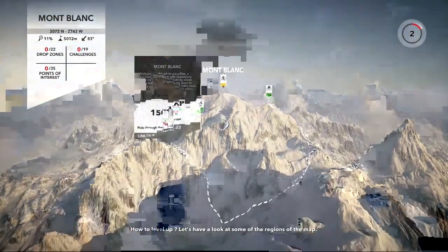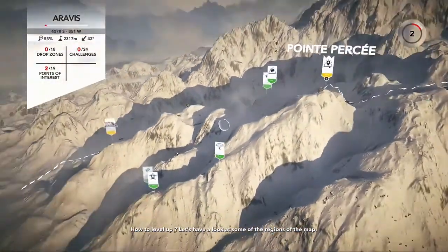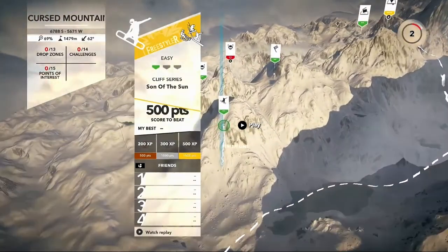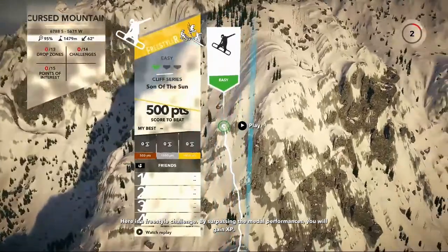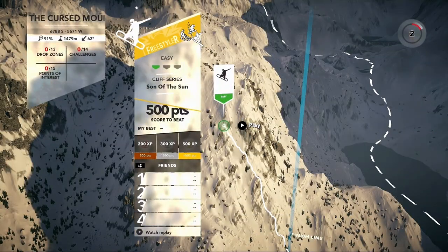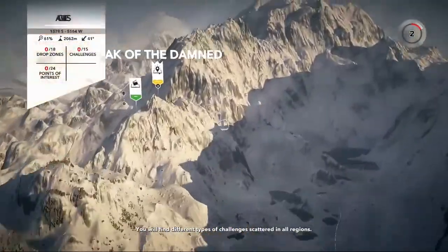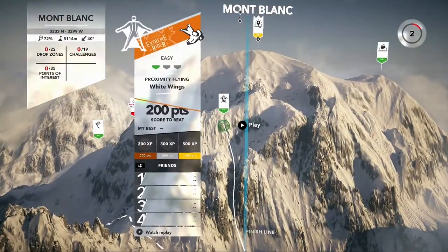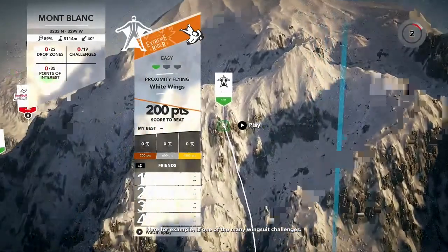How to level up? Let's have a look at some of the regions of the map. Free challenge. Surpassing the medal performances, you will gain XP. You will find different types of challenges in all regions. For example, this is one of the many challenges.